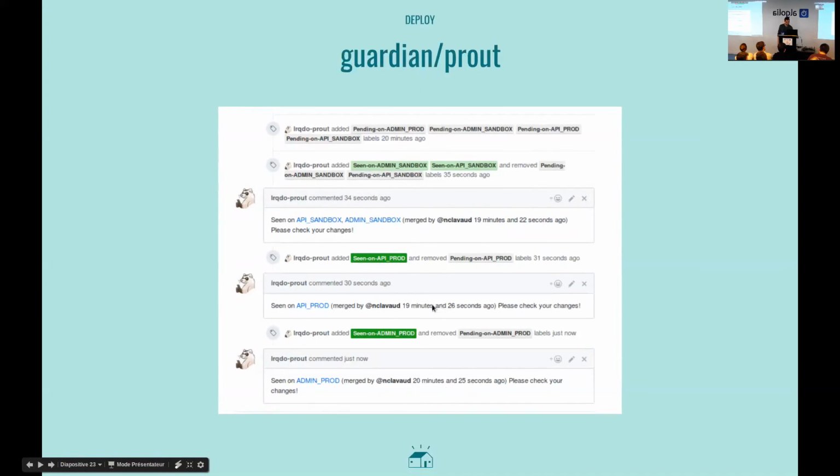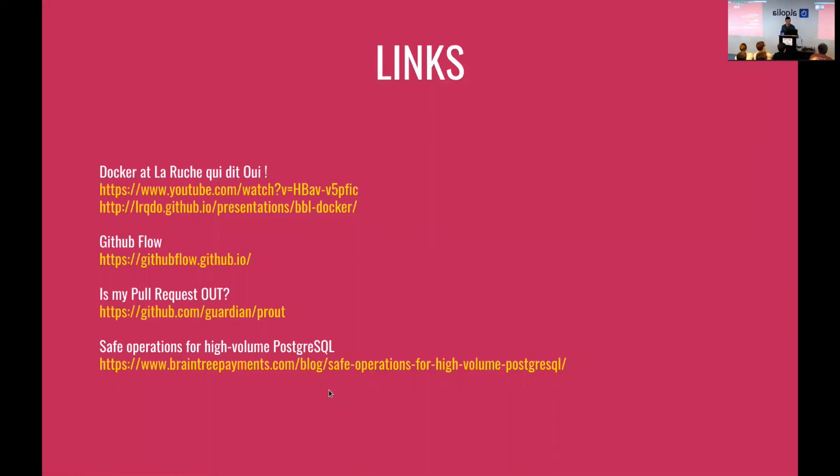And we have this nice tool from the Guardian, and I love the name. It's for "is my pull request out?" It just posts on GitHub to tell you, hey, I've seen this pull request on production right now, and it's helpful to know if your feature has been released or not. And you see we've got between 15 and 20 minutes between the time you tag and the time it's in production.